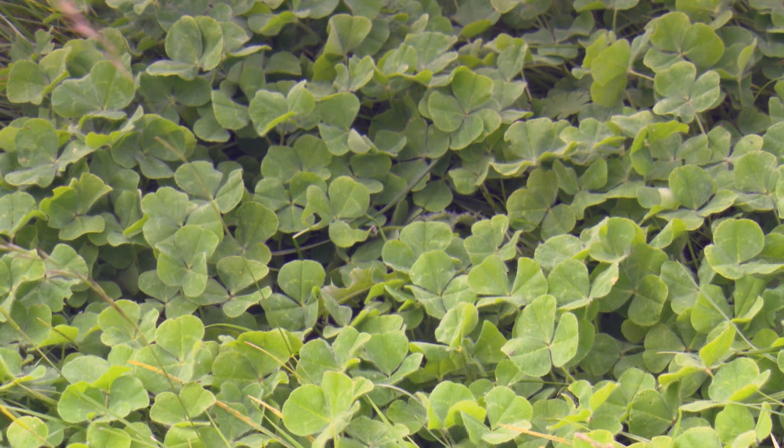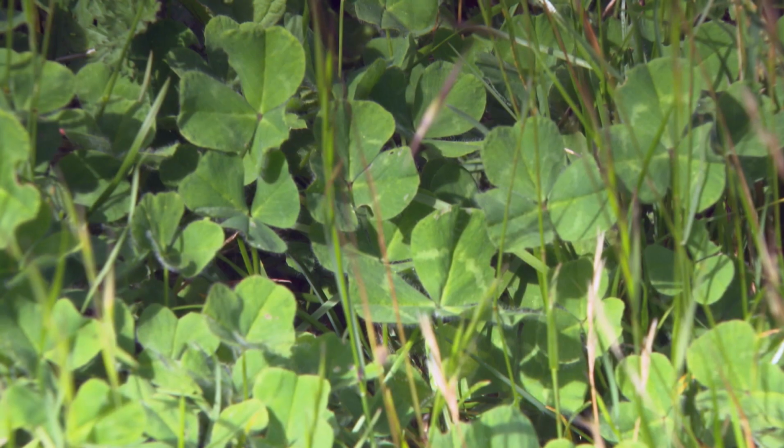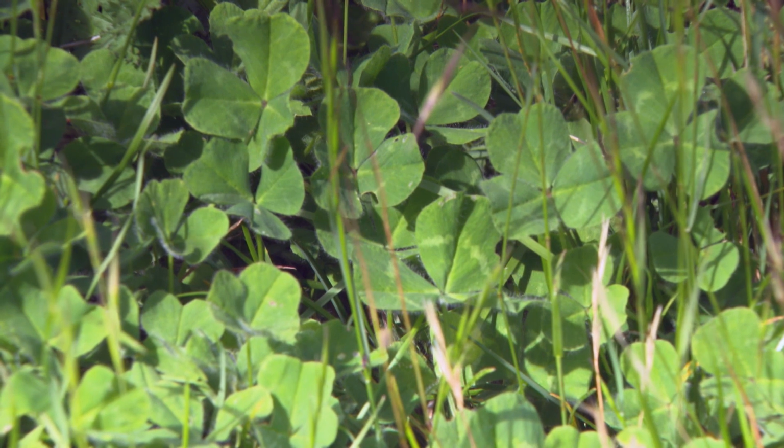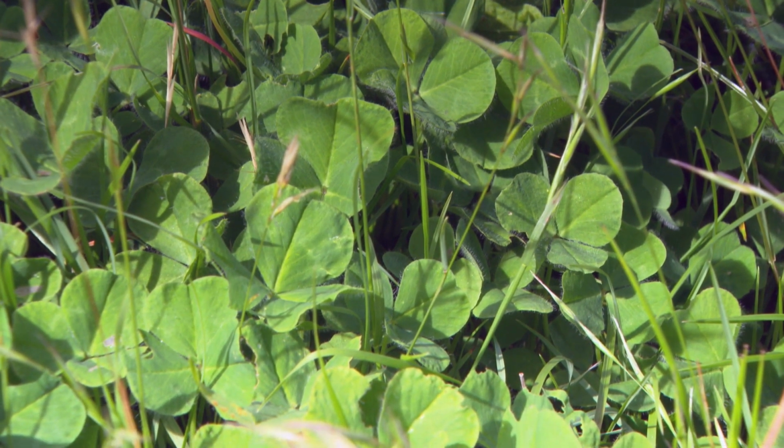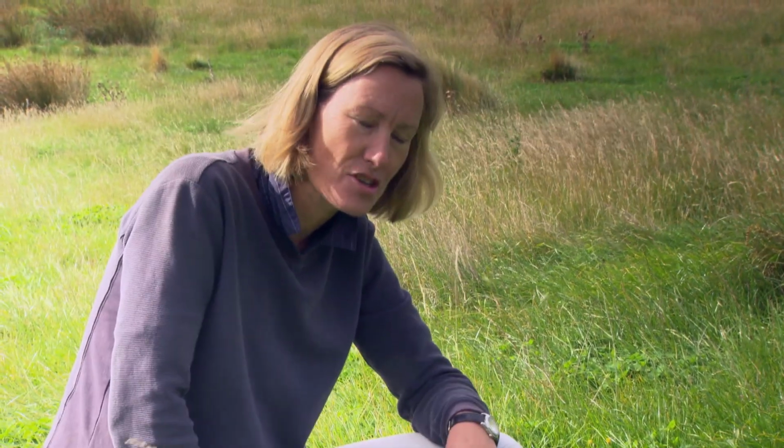Subterranean clover is an annual clover, so it germinates in autumn, grows through winter, it grows at a lower soil temperature than white clover, and then it flowers in spring and sets seed in the ground, hence the subterranean name. It's actually in the ground with burrs. So then this plant dies, releases nitrogen, and the seed germinates again in March, ready for that key growing time. And we've found it's just slotted perfectly into our dryland hill country farm system.